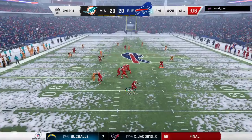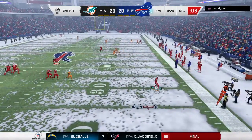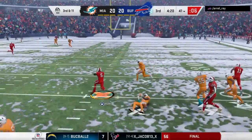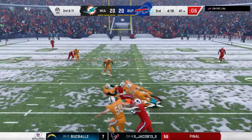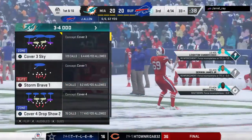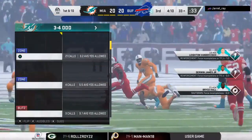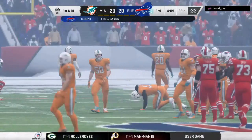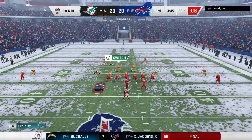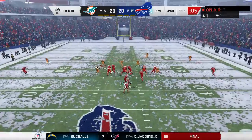Throwing is Allen on 3rd, escaping the pressure right, and he completes it to Hunt. And he's going to get this all the way down inside the 35. And he's got another 1st down as he's brought down at the Dolphins' 33. Sometimes it's designed, and sometimes you just have to know when to leave the pocket and move and make something happen. And on that play, he was able to get on the run and was still accurate throwing the football.